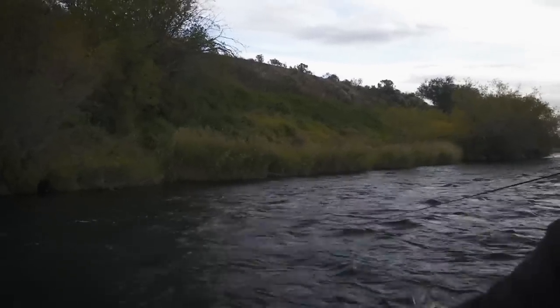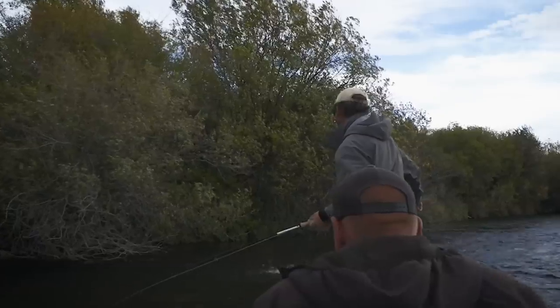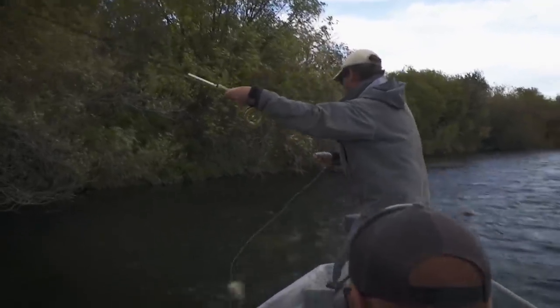Good. Because she came out from underneath that tree, didn't she? Yep, she sure did. Good one. Came out of that little hole in there. Nice.